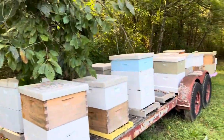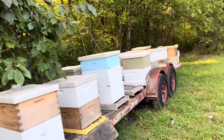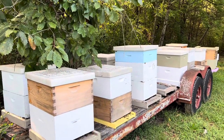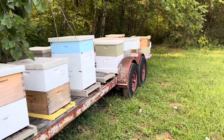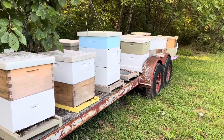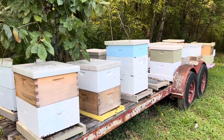I got one honey super left on. I'll check it next time. But that blue, where's it at? That blue there, I haven't treated that hive or done anything with it. I wanted to see if I could get some fall honey out of it, so I left that one honey super on there. So I need to pull it off in the next week or so. Been waiting for cooler weather.